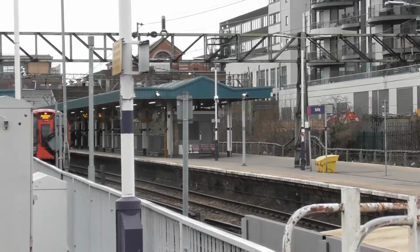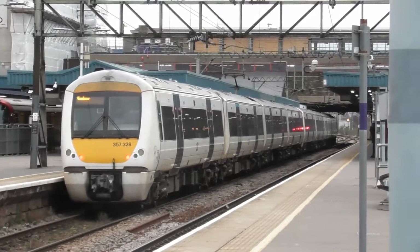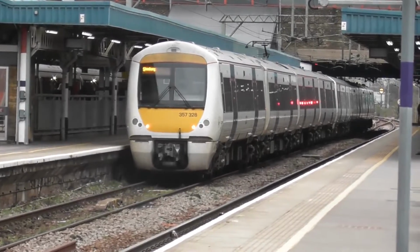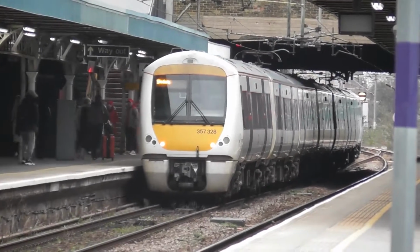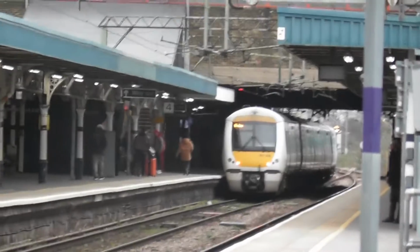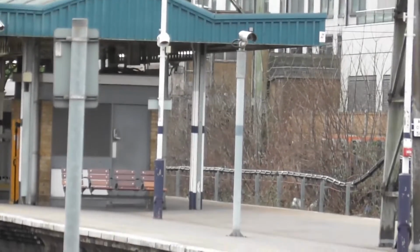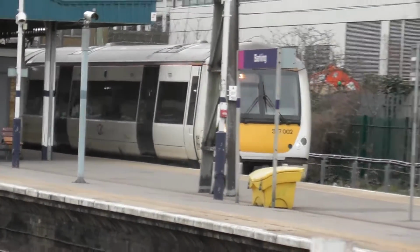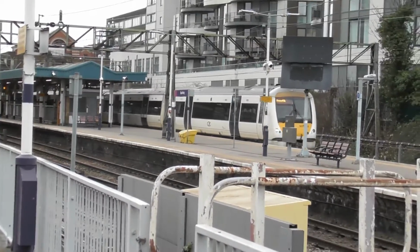Nice. Okay, you might not see it just yet, but before we see it, we're going to see this service towards Shoebury-Ness depart from London Fenchurch Street, 357328. Nice. And now it's arriving in. Got another C2C service, Electrostars, from Shoebury-Ness again. Yep, Shoebury-Ness to London Liverpool Street, 357002 at the front. Nice.